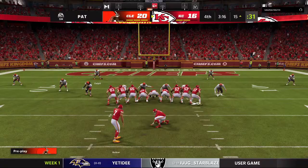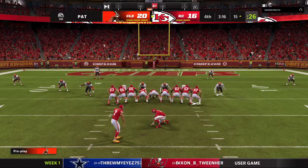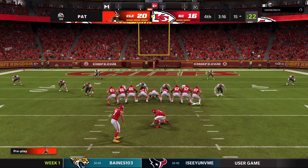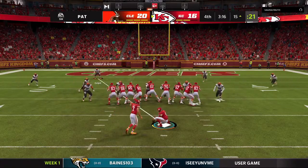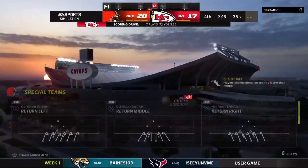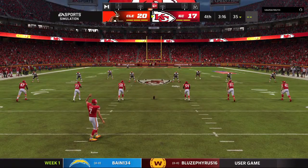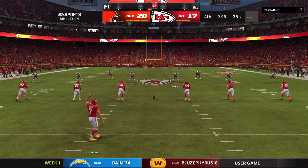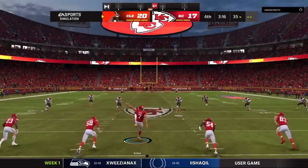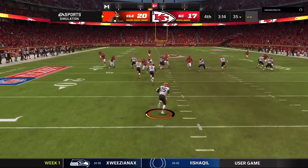Butker now to add the extra point. It's up and good, and the lead's now down to 3 at 20-17. Now after the touchdown, here's Butker on to kick it away. From the 6.